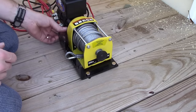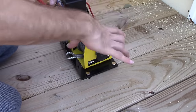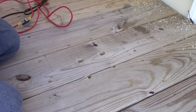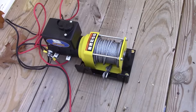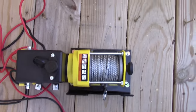Look at that. Beautiful. So that's it. I put the bracket in underneath. I can bolt this down, and if I want to take this off, undo four bolts. That's it. All right, let's put the bracket in place, and then I can mount this winch. Well, what do you think? Like a glove. Thing bolted in there perfectly.